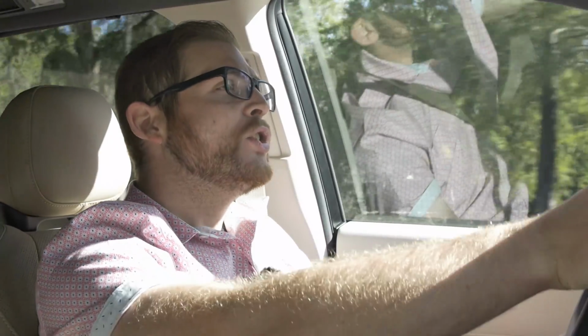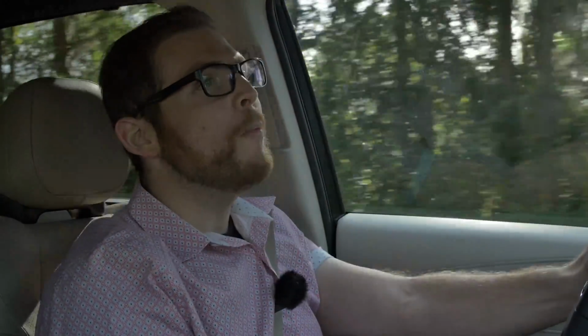I think the ride comfort could be a little better, but it is quieter than I think a lot of other Toyotas. So overall, I'm just very happy that Toyota went hybrid with the Sienna. I think that was a smart play. I think most people are really going to like that. And I think the driving dynamics have been improved so much that I really would consider this over an SUV like the Highlander.